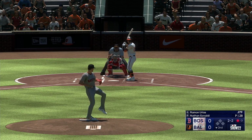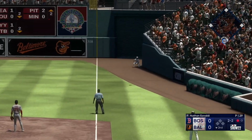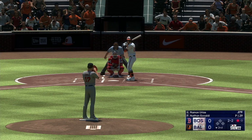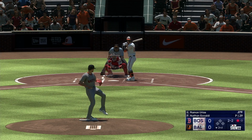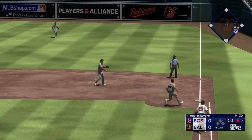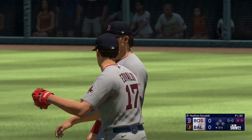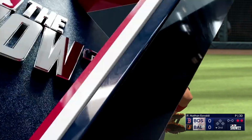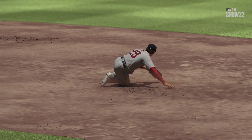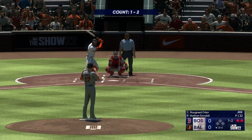And a pitch. Stays alive. Two-two now. On the ground, right side, slides, he's got it. And that's a great play for the out. Batting seventh, the second baseman, Rubens. Oh, good. Two outs, bases empty.